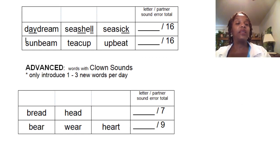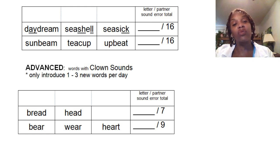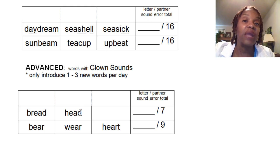And this last page of this last set of words are just words with clown sounds that we learned in today's class. All right, so it's kind of a review to see if you remember what the clown sounds are when you sound out these words. And if you don't know, go back over this part of the class and review them again.